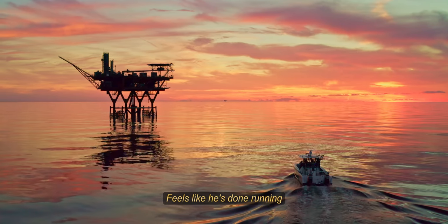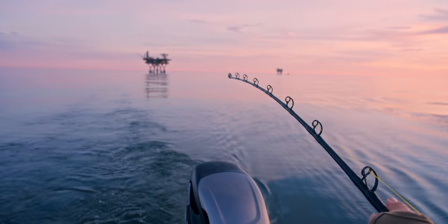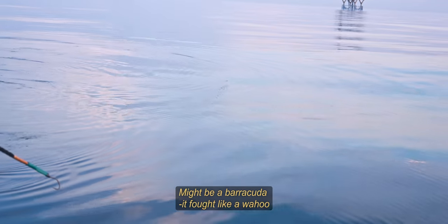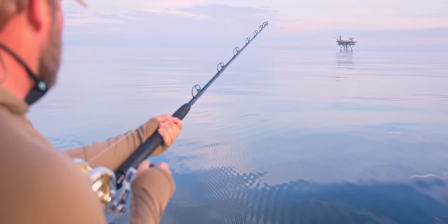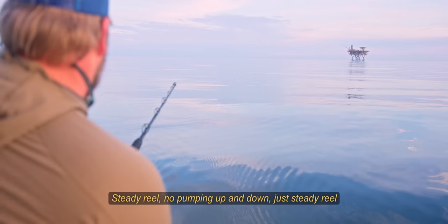Feels like he's done running. I can feel him head shaking. I think barracudas, they fought like a lot. We've only been trolling for 5 minutes, and already, we got a bite. Yeah, steady reel, no pumping up and down.